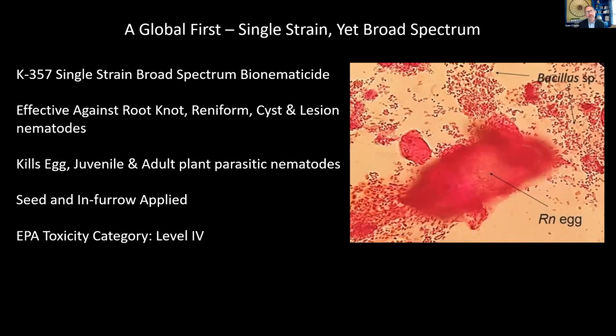Now, we mentioned earlier that bioinsecticides and biofungicides are in very high demand. Thirdly, it would be the nematicides. But an increasing growth area is a combination mode of action where you control both insects and fungus, or insects, fungus, and nematodes. There's high demand for that combination type pesticide, one product, multiple modes of action, multiple types of pests controlled. So we believe we have a global first here in a single strain, yet a very broad spectrum bionematicide in the K357 Bacillus licheniformis.